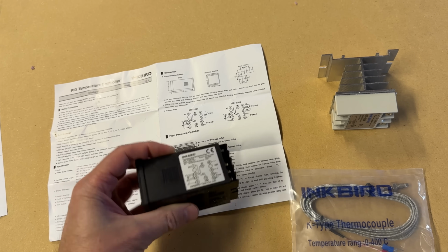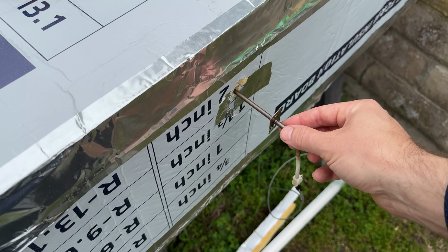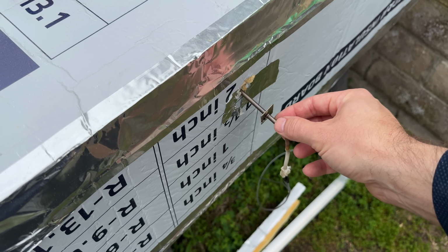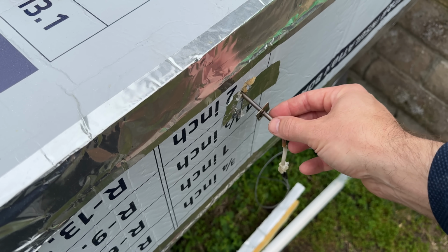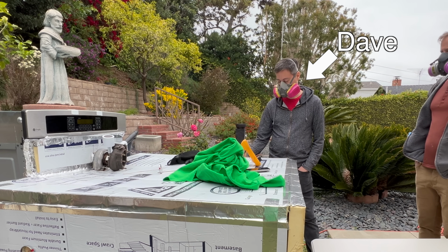I bought one of these controllers, but I didn't actually install it. We just took the temperature probe out of the oven and put it in the foam box, and we just kind of moved it in and out to maintain the proper temperature. This is also PID control. It's the programmable intern Dave.